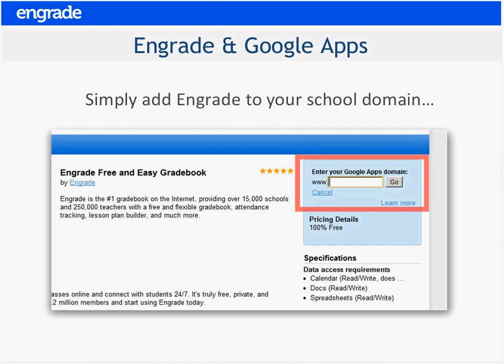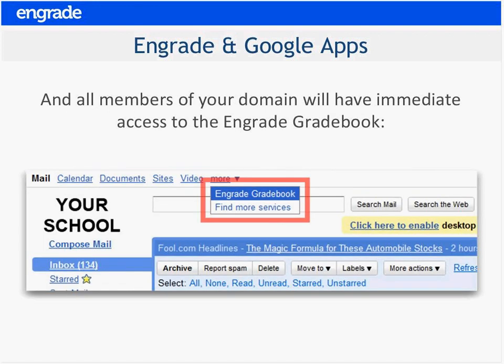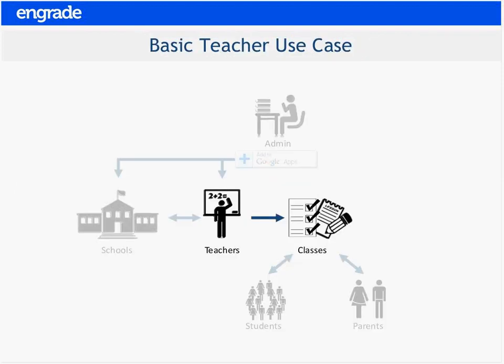As both Harrison and Brian mentioned, the single sign-on process is just amazing, to not have to have people worry about lost passwords anymore. The last thing that people want in this day and age is another password. So it's pretty simple to add Engrade to your school domain. I'm not sure if you guys have experimented or not, but you can literally, as an administrator, go to the Google Apps page, type it in, and before you know it, it's actually available to every person in your school. It's available to all the teachers. It sets you up with the basic teacher use case, which says, hey, you now give permission to all of your teachers and you allow them to create classes. We'll talk about some additional use cases as we go forward.